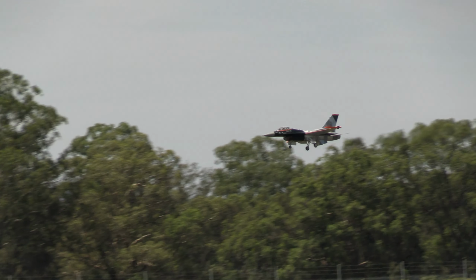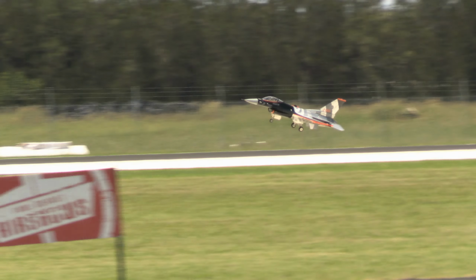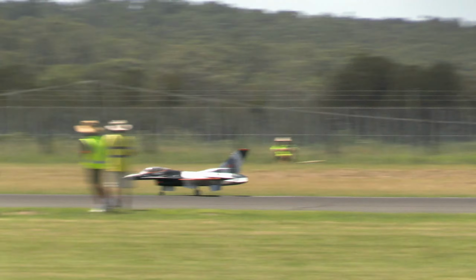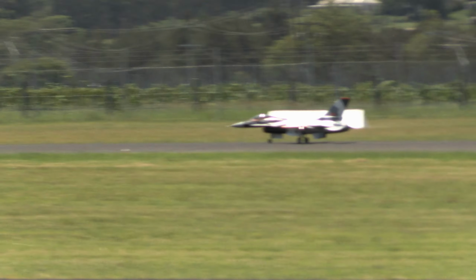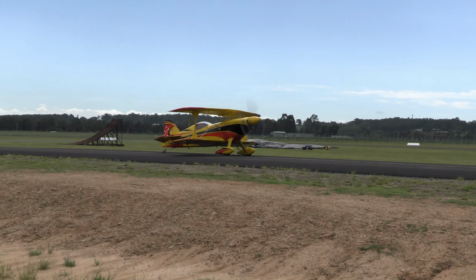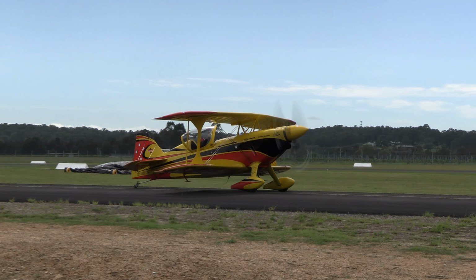Bringing that F-16 now, Jeff Sparks. Bang, and down. The F-18, fantastic. Successfully run so far, and I'm sure the rest of the day is going to be much the same.